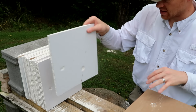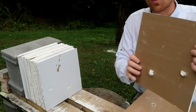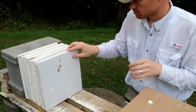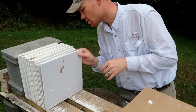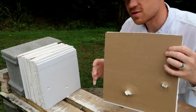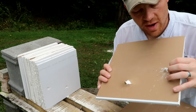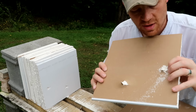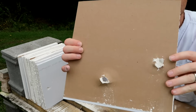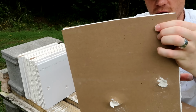Number 15. We still have 2 holes out the back. Number 16. These were kind of stuck together, so I think the bullet's slowing down. Number 16 is still just drywall bunched up in those holes. It's still 2 holes out the back of number 16.